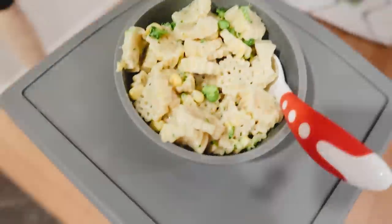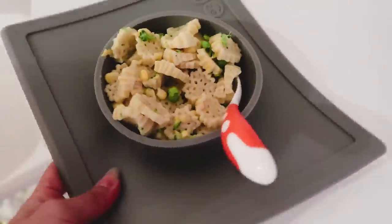And Aliana saw the pasta. She's super excited to eat it right now.